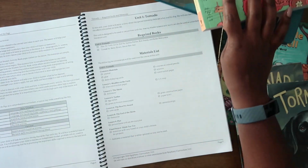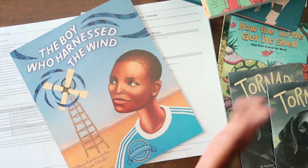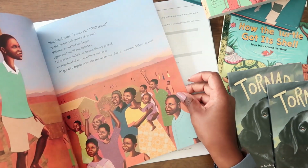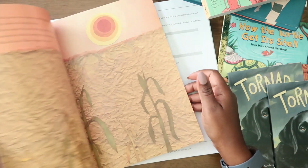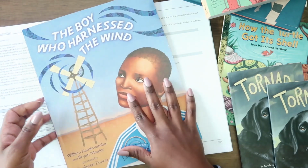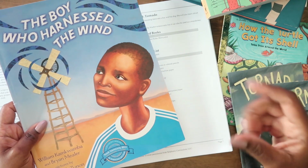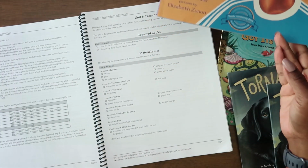And so it says we also need a picture book with an obvious plot. I thought this would be a great one to pull in. You can choose whatever one you want, but I just thought I'd keep it on theme. So we're going to be reading this one, The Boy Who Harnessed the Wind. And this one I thrifted. But it's a beautiful picture book, and I think they're really going to enjoy it. They've already read it before, but we're going to read this. I think we're going to do the read aloud of the full novel and then watch the movie. So they're going to enjoy doing that along with this unit.